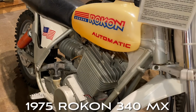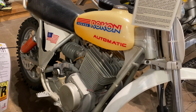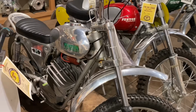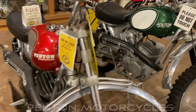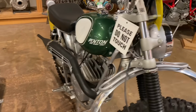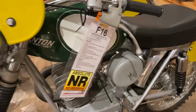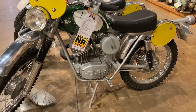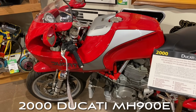More rare dirt bikes. So automatic Rokon. Who's ever seen this? This is the 1975 Rokon 340 MX. Next to it, Penton. You come to things like this and you really get an education. You think you know motorcycles, and then you see bikes that you have never seen before. 1966 Penton 125 6-day.